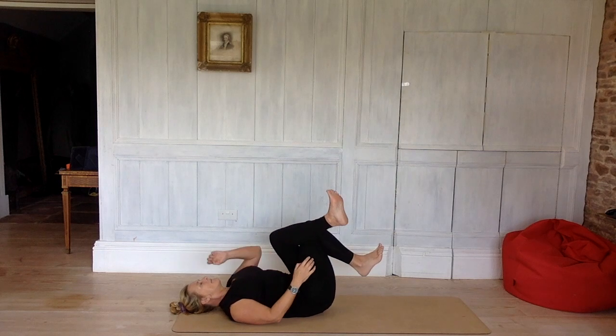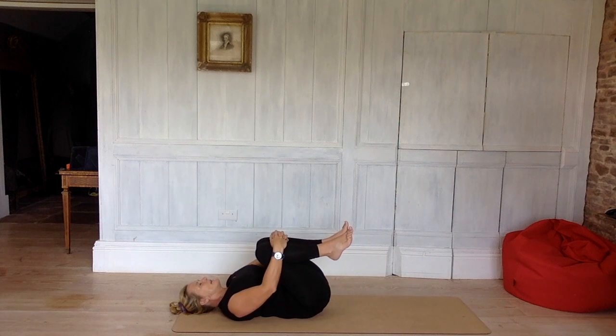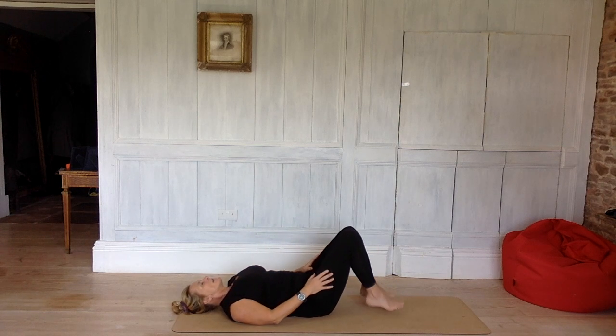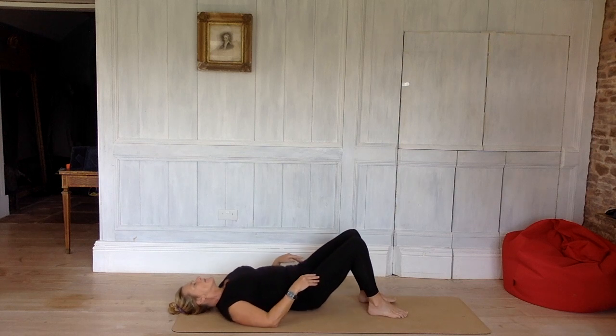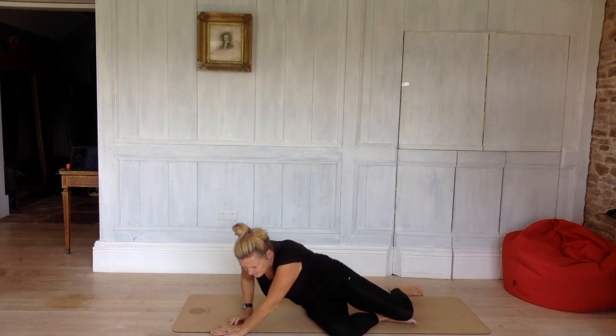And then unwrap. Bring your knees in towards your chest. Hug your knees and rock from side to side. So let's take a moment of gratitude to your body for what it's done. Staying here for a moment. Just a gentle rock. And then bring your feet back onto the floor. Roll over onto one side and push yourself up to sitting.